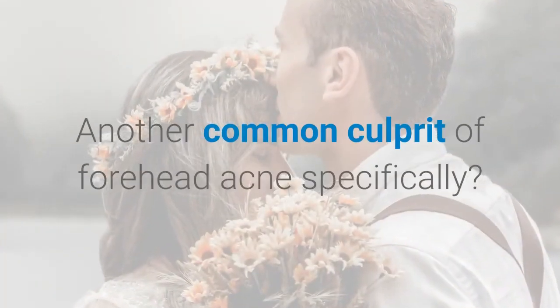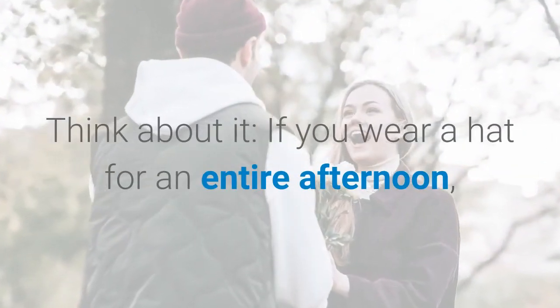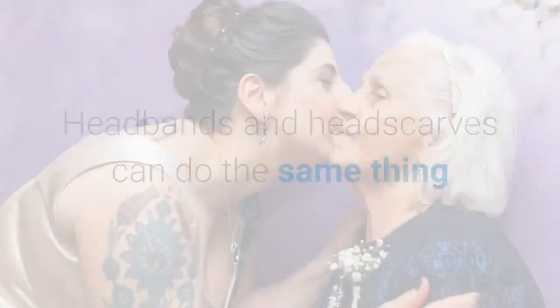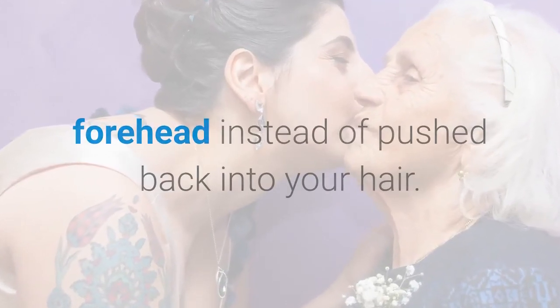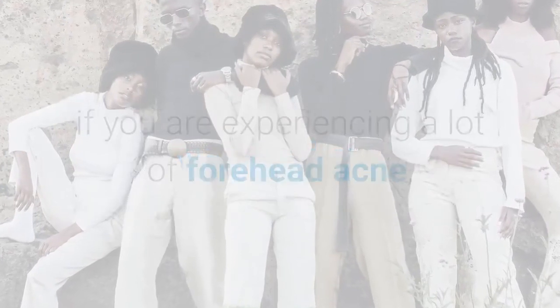24. Keep your hats and headbands clean. Another common culprit of forehead acne specifically? Hats and headbands. Think about it, if you wear a hat for an entire afternoon, that's hours worth of sweat, makeup, and bacteria buildup trapped on your skin. Headbands and headscarves can do the same thing if they're resting on the top of your forehead instead of pushed back into your hair.